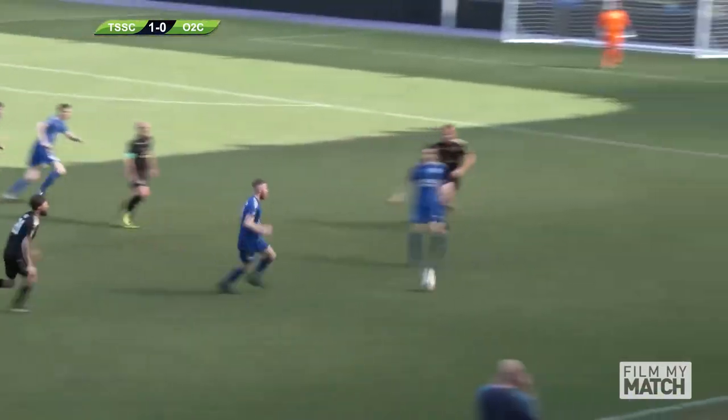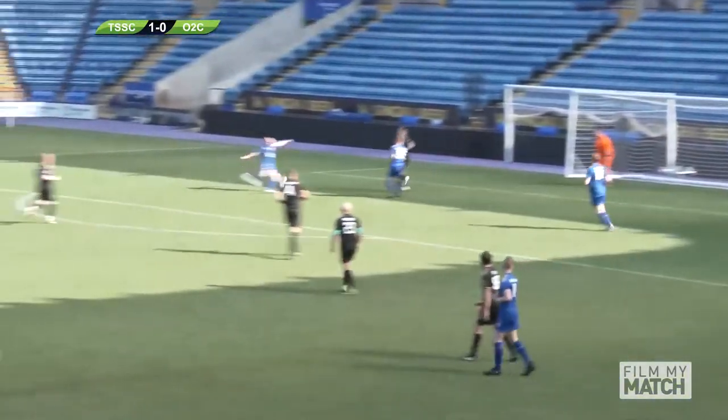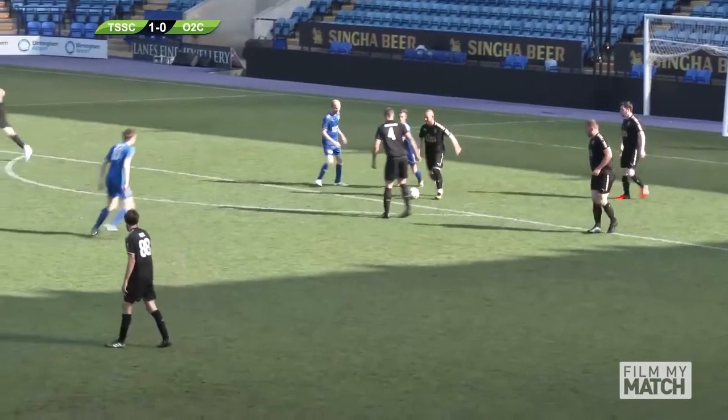Lewington with the ball now, but well met by Halkyard. Halkyard's flicked over the top. Richards is cross. Grantham, oh, it's a missed kick. Fantastic chance there for Grantham, but he just miskicked it.